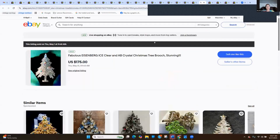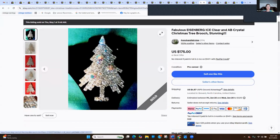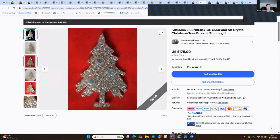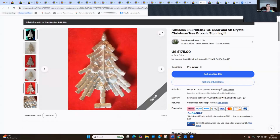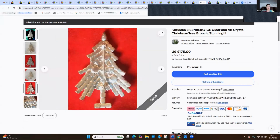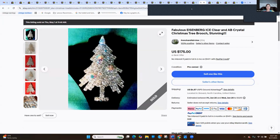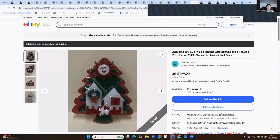Wow. I've been thinking I've gotten pretty lucky lately with some JJs I've been selling for $40 pretty regularly. So I thought those were pretty good. Well, nothing compared to that. Exactly what Lynn said, some of the Eisenberg Ice ones are not worth a lot, and then some of them do really well. The Eisenberg Ice ones get really discolored on the back. All the ones I've had, the backs are really gross, but they still sell. So just a note on that. I do not feel like the prettiest Christmas tree brooches are always the ones that bring the most money. I don't feel like that's a thing.